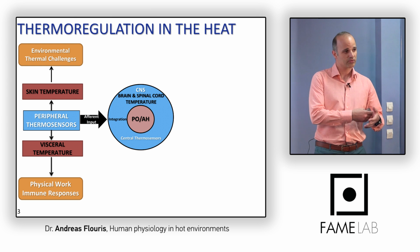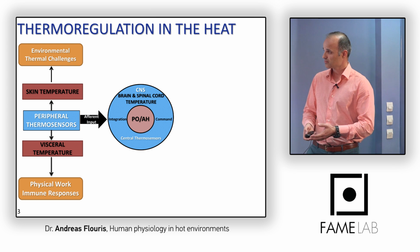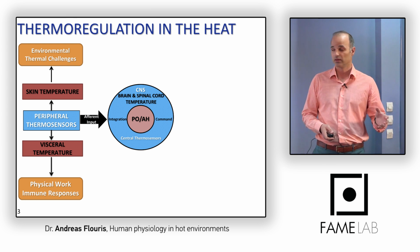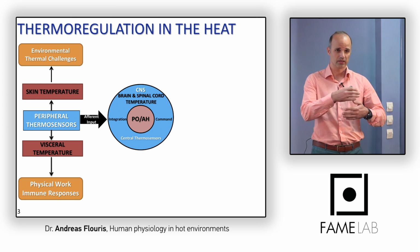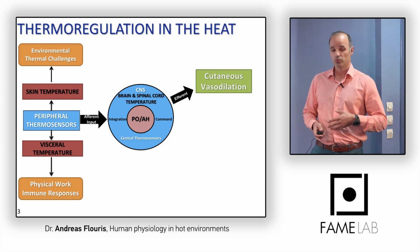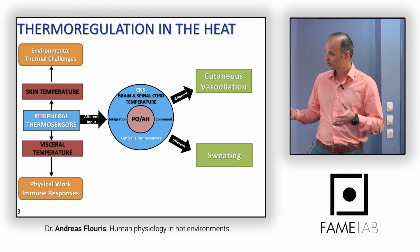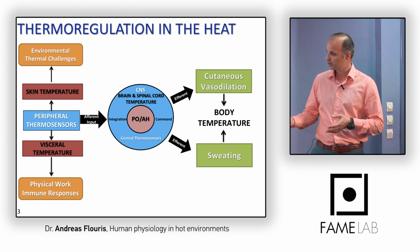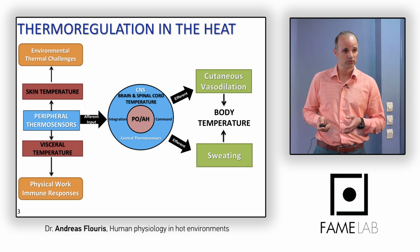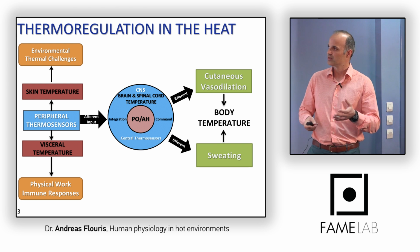These peripheral thermosensors send information through afferent input to the central nervous system, and all of this information is integrated into producing commands. And these commands produce, in the heat, cutaneous vasodilation, so our vessels in the periphery get wider, and there's more blood in the shell. So we have vasodilated skin, and also we start sweating. And these responses lead to what we call the body temperature. So the result of this we see as a mean body temperature. And this comes back to the central nervous system as a negative feedback loop. And this keeps perpetuating, and this is how the body regulates heat balance when it's in the heat.